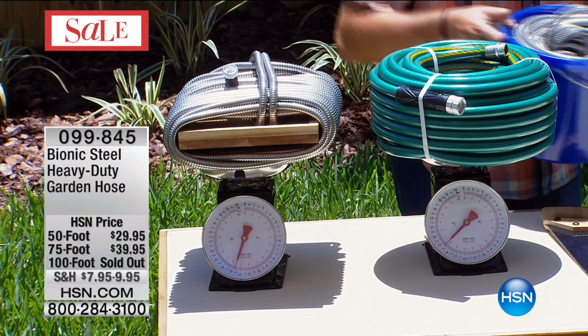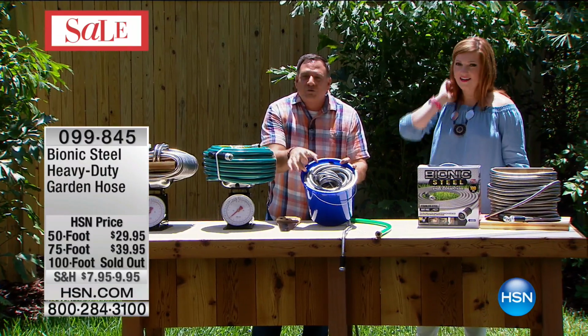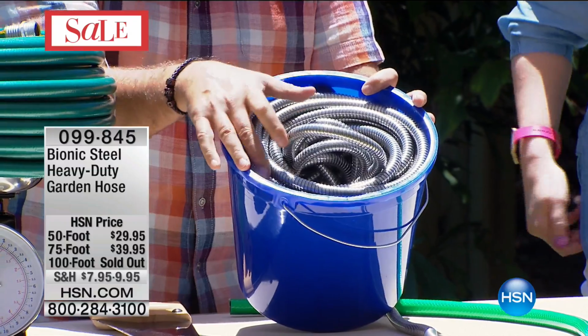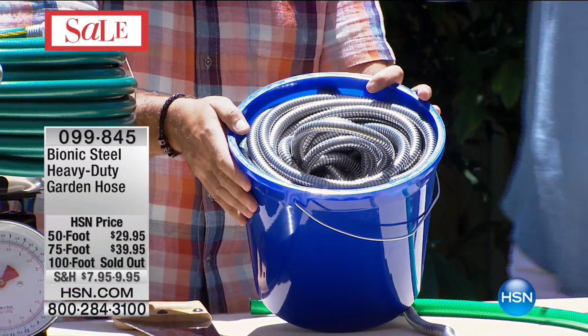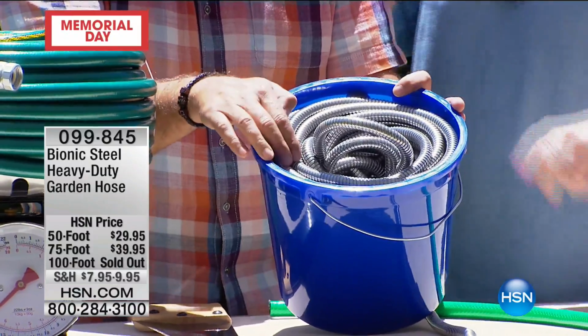Now I'm going to show you something else that's crazy, okay? Look at this bucket that I've got right here. This is awesome. This right here is worth the price of admission, gang. This is 100 feet of Bionic hose, 2 50s put together, sitting inside of this bucket. No, this is not the 50? No, this is 100 feet of hose in here.